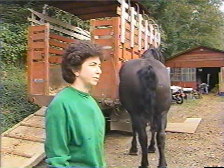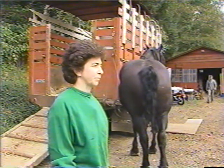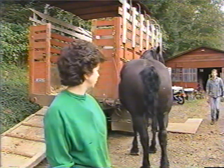Now, what kind of horse is Star? Percheron. And she's registered. She's a registered horse from France, and she's 5 years. No, she's 10 years old.